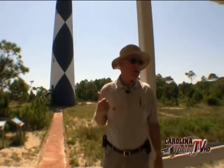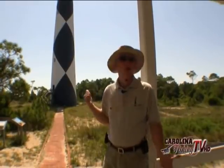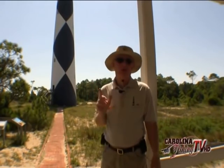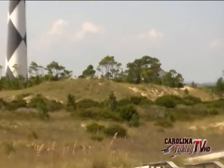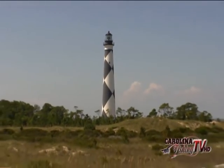The thing that's unique about this lighthouse is probably the only one in the world, is when you look at the pattern, you can actually tell which direction you're facing. The black diamonds are north and south, and the white are east and west.